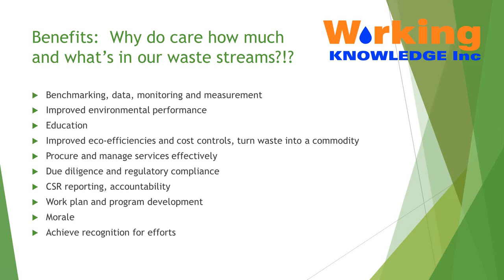There's a due diligence aspect to this, and regulatory compliance as well for large generators in Ontario. There's a requirement that they conduct waste audits and put together waste reduction programs. But there are more and more organizations who aren't captured by the regulation who still see a lot of benefit in conducting waste audits. I mean, look at the list. There's so much.